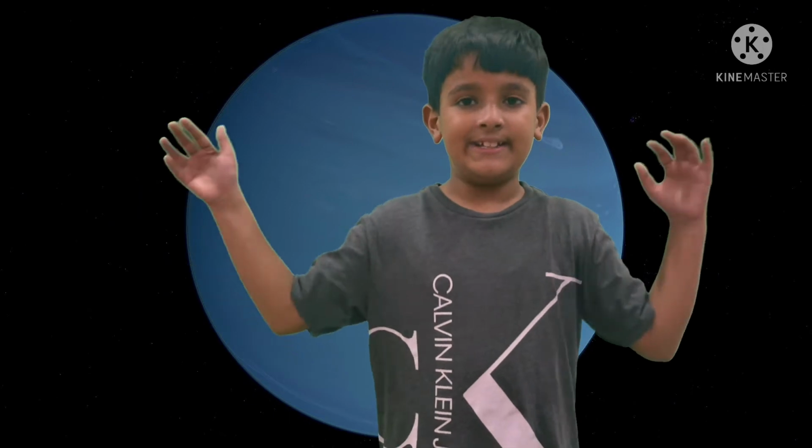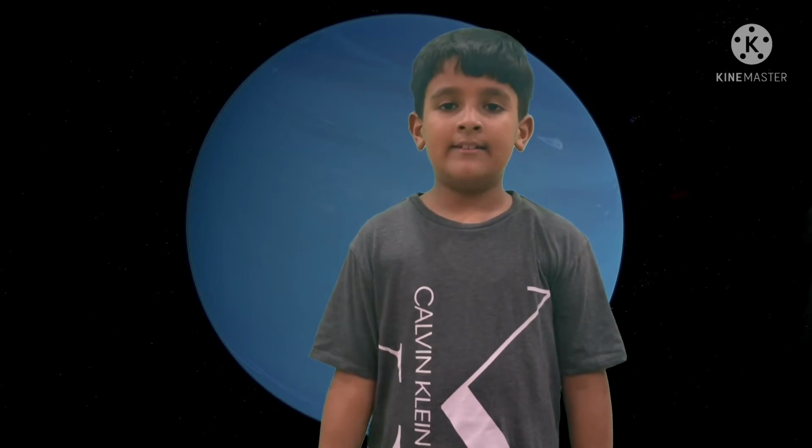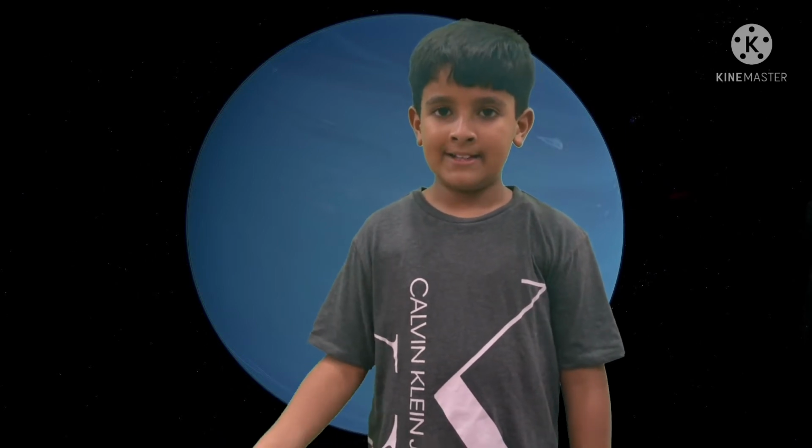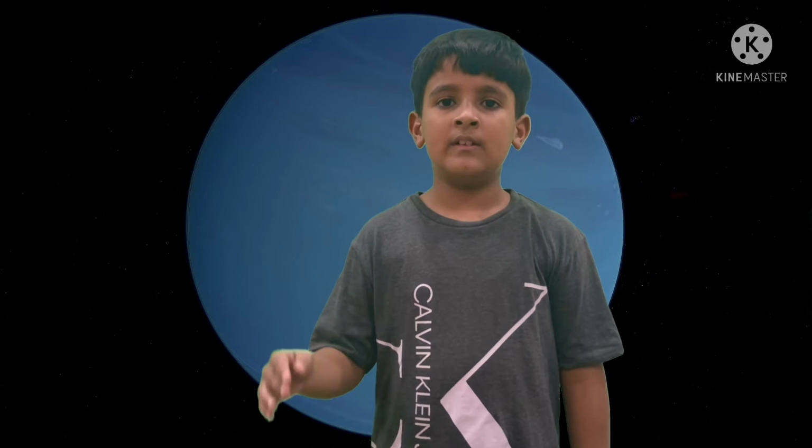So the next planet we are going to talk about is Uranus. Uranus is the 7th planet from the Sun and the 3rd largest planet in the solar system. And it is the biggest of the ice giants. In comparison to Earth's mass, Uranus has 14.5 times the mass of Earth. Uranus has the 4th largest mass in the solar system.